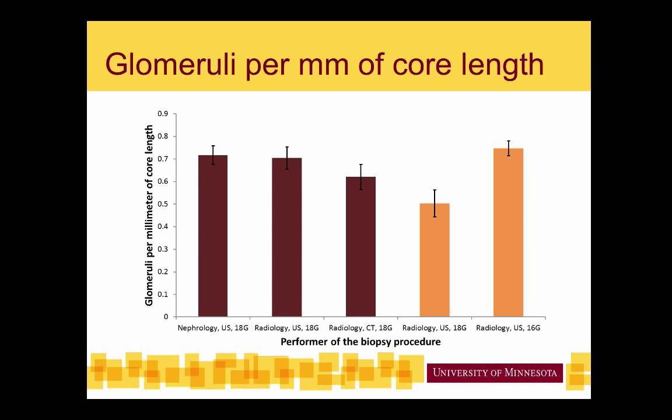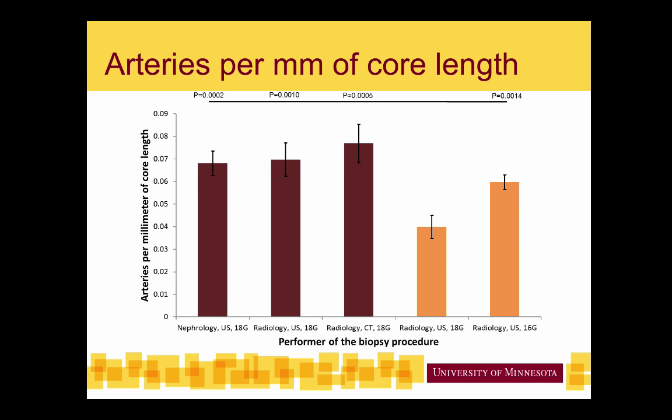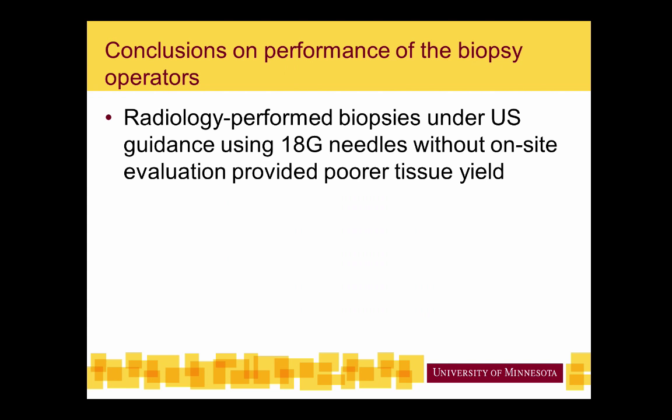So what we see here is that these guys are not only providing less tissue, and not just providing us less glomeruli, but they're also providing us, if you want to say, less quality tissue, less cortex. If we look at the density of arteries provided per biopsy, again, this group here, they're not just providing less gloms or less arteries, they're also providing us less quality tissue.